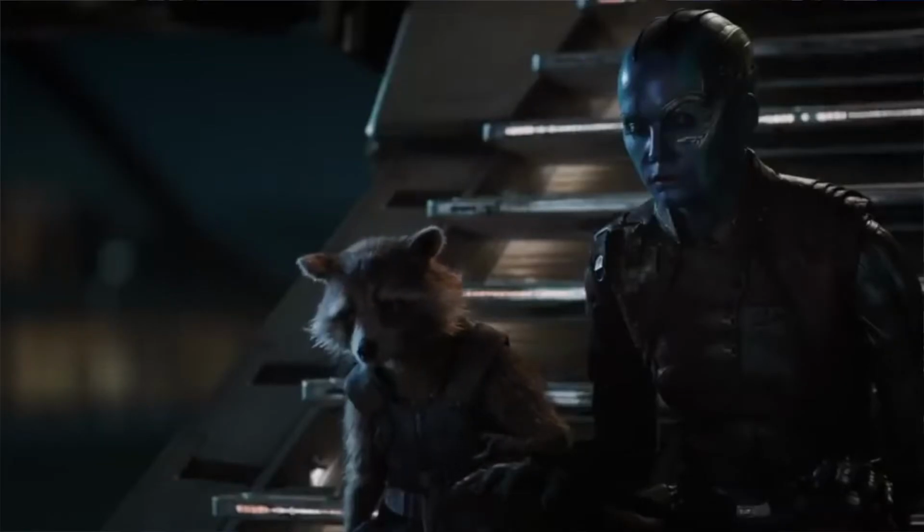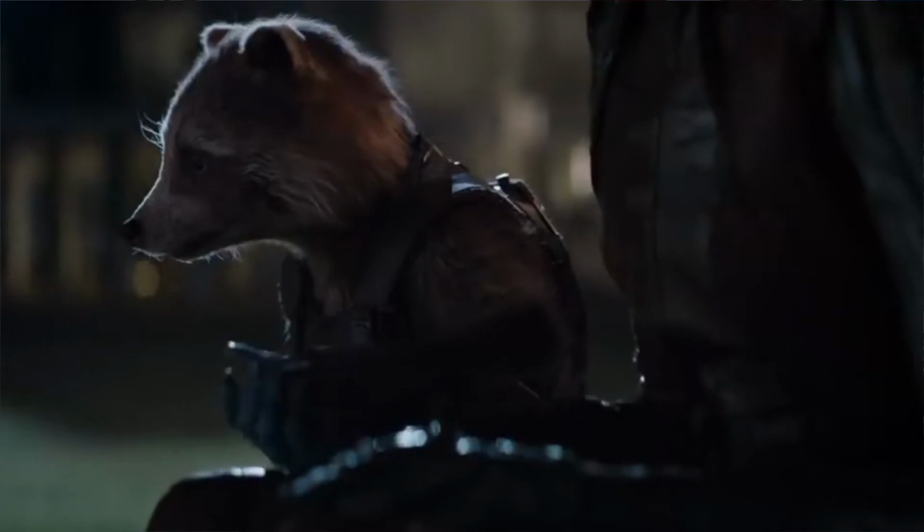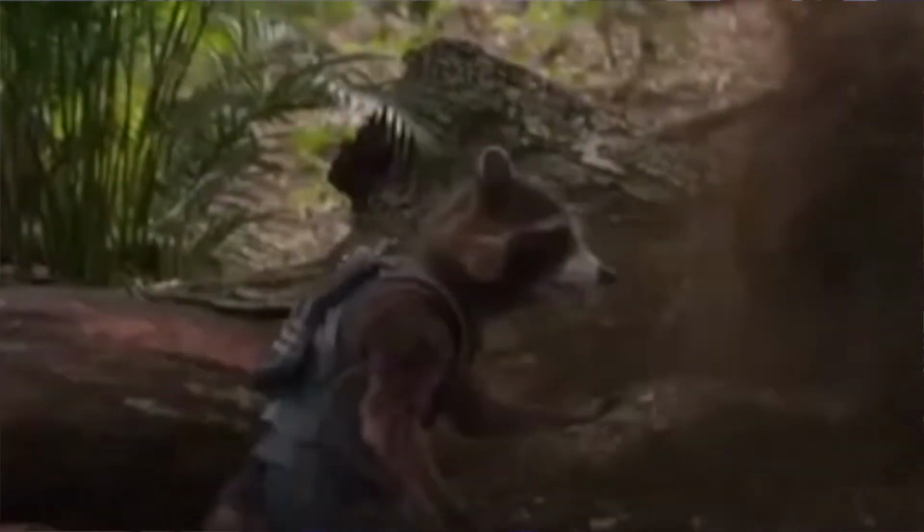Shot of Rocket and Nebula holding hands. Very deep, very touching. This is probably when Tony and her arrive on Earth. She probably lets him know about everybody else who died, you know, his family, and he probably tells her about Groot as well. Just pulling on the heartstrings.